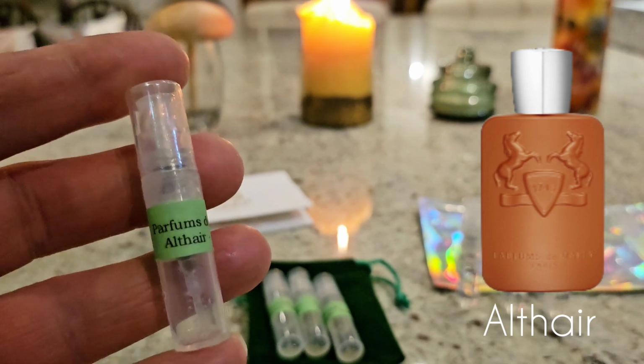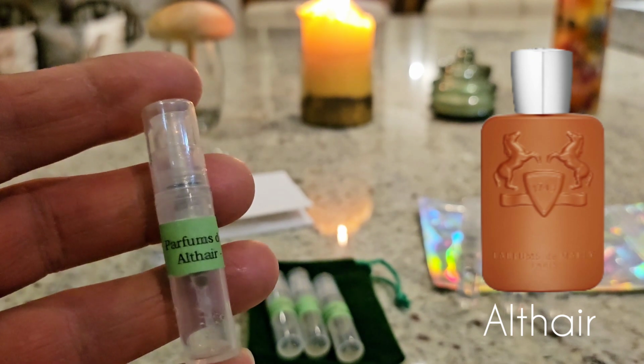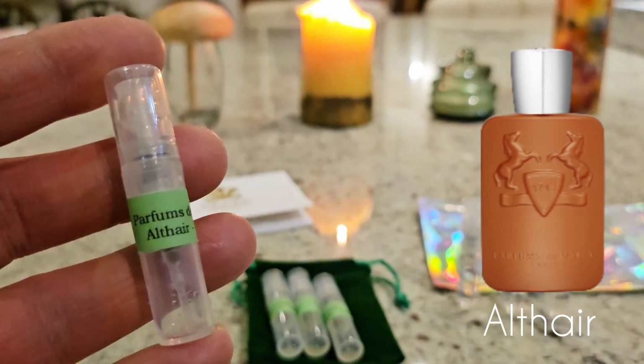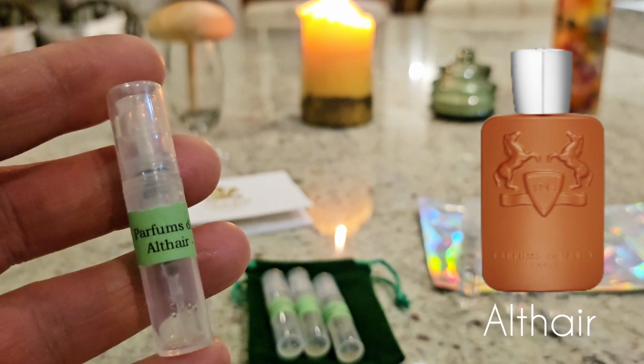I really don't think it's too sweet, but there is just a nice subtle sort of caramelized quality running through it. I definitely pick up on the spices in here. I think it's cardamom and cinnamon. So again, two lovely spices for this autumn time of year.